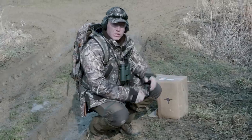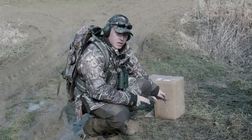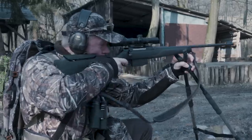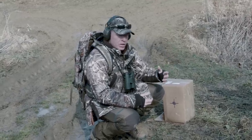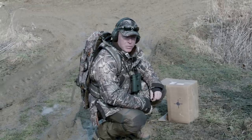So, first things first, need to check the zero. Off my knees here, we're about 2 inches high, about an inch out to the right. That was probably due to a little bit of shift as I'm on the sticks, but to be honest with you, I'm quite happy at that. Once we stand up and get shooting over 100, 150 yards, hopefully that'll come back down onto its aim point. But so far, happy with that.